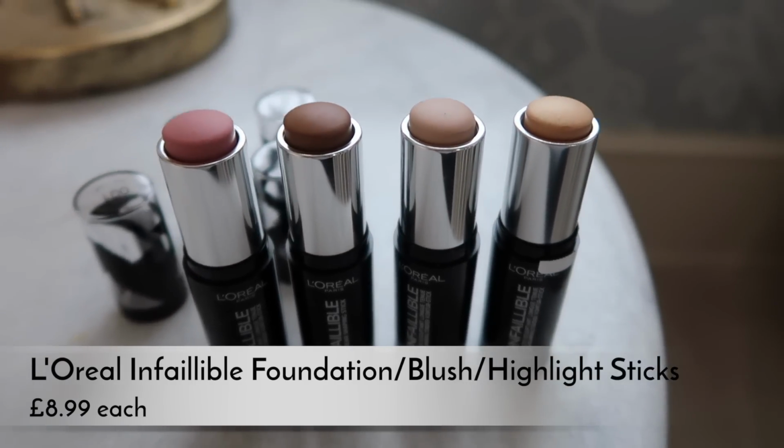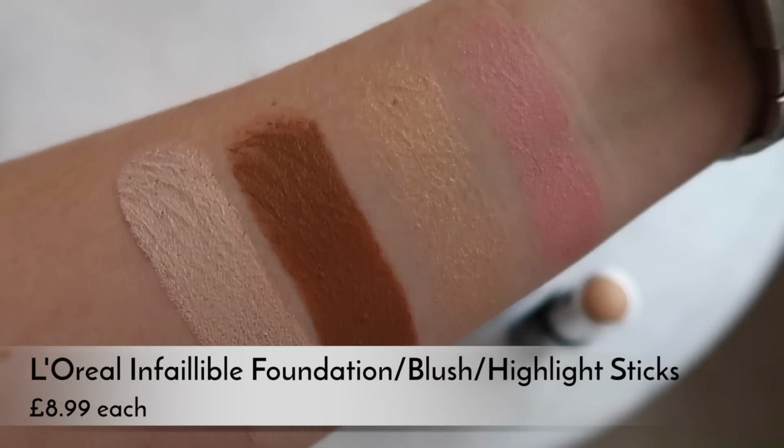They are very, very similar in texture and in kind of the whole vibe to the Lancome foundation stick that I rave about. They're also both, L'Oreal owns L'Oreal Paris and Lancome, so probably very, very similar, if you know what I mean. These are $8.99 each, so they're really affordable. And basically, you can kind of mix and match.